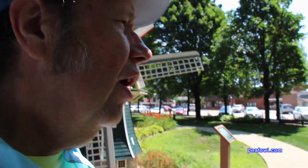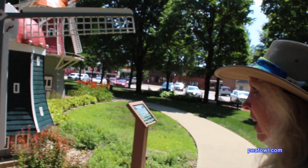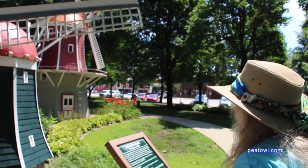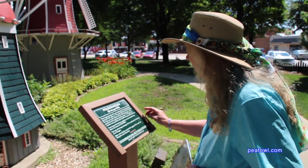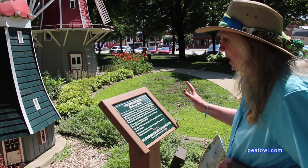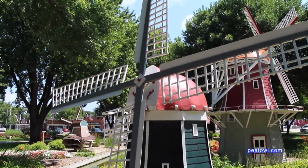We're in a downtown park here. Mrs. Peacock, tell us something about the signage with this windmill we're about to see. That's right. This is the Polder Molen. It's called the drainage mill. And these large drainage mills were developed in North Holland during the 16th century.